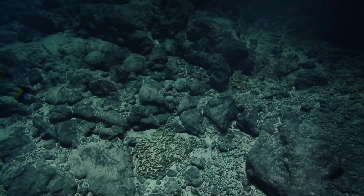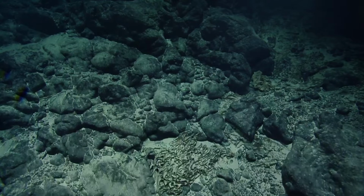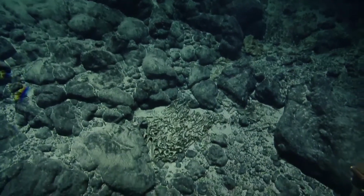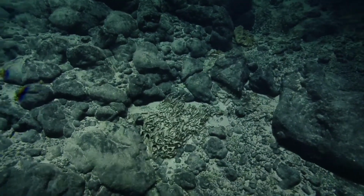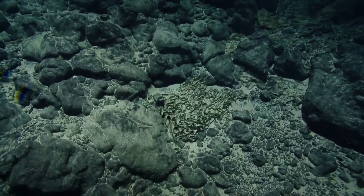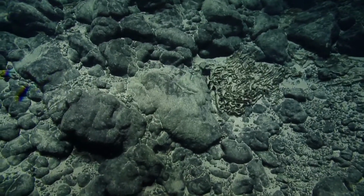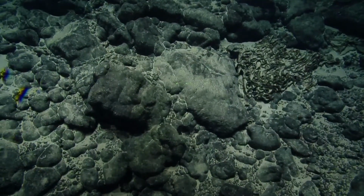Oh, what's that formation down there, right on the lower middle section? Oh yeah. Someone dropped their pasta. Is that all dead sponge? Yeah, it's all dead sponge everywhere. That's so cool. That's so wild. It's like a maze. There's another big labyrinth.